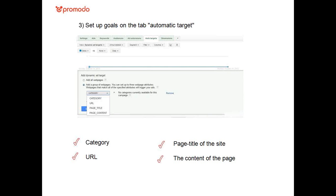Then, as for page title, you set the word that you have in the page title in the core of the site, and you will target this page with this title name. The same goes with the content of the page. So you will set keywords as an auto target, and if the system finds these keywords in your content, such pages will be targeted as a landing page.